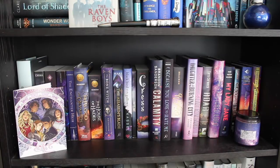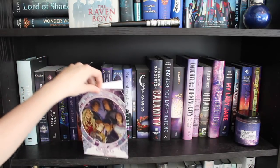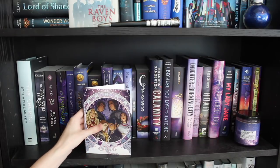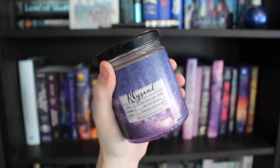And finally, moving out of the blue and into the purple pinkish shelf, I love this shelf. So my little decorations, I have this beautiful card inspired by the A Court of Thorns and Roses series by Sarah J. Maas, and then I also have my Reese candle.